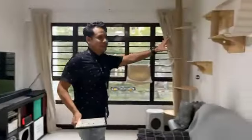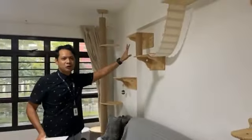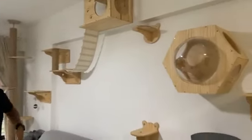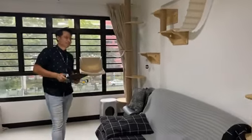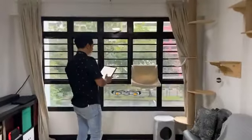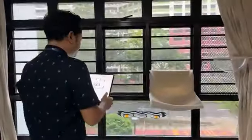So over here this way, this is all the cat condo equipment that will be taken away lah, right? Owners have a few cats. You'll see them shortly, all right? So come on through here. This is the north facing, northeast facing, right?